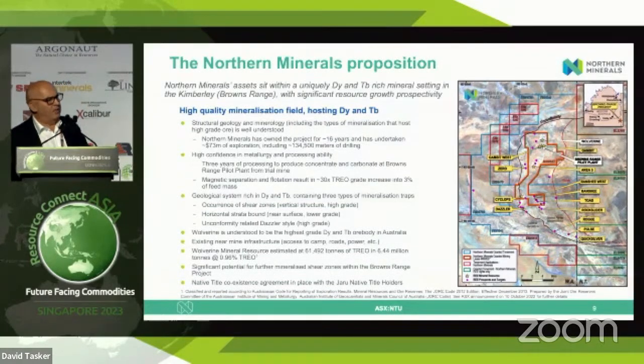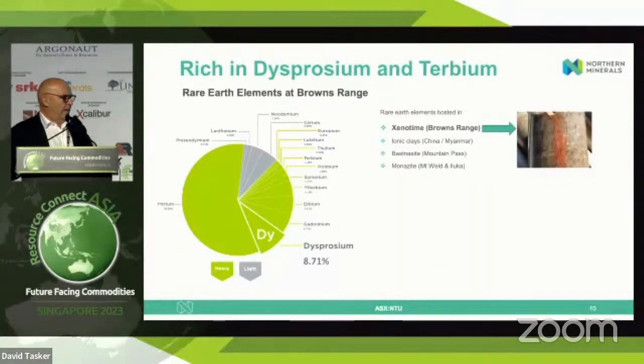We think, as far as we know, this is the only hard rock mine that we know of which is economically heavily exposed to dysprosium and terbium over and above any other element. So it's a pure play, not in rare earths, but in a very specific rare earths element. That is because the distribution of xenotime is rich in dysprosium and terbium. We have about 10% effectively terbium and dysprosium. They go together. I'll come back to the application.